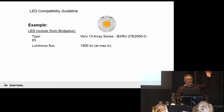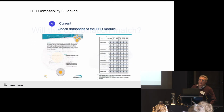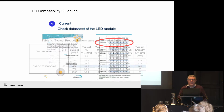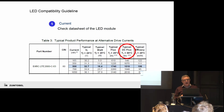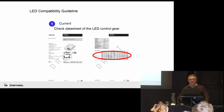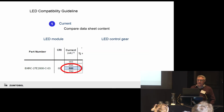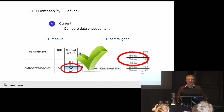How do we do it? We take a module and we take a driver. And what we do is we compare off the data sheets. Will the comparison match? We check the data sheet of the LED module. We find out where exactly we need to be on the current. We see that at a junction temperature of 85 degrees there is a value there, and a current that goes along with it. We then go back to the control gear and we check the same values on the control gear, that they are in fact exactly the same. And they are. That's a tick for current, and so on.